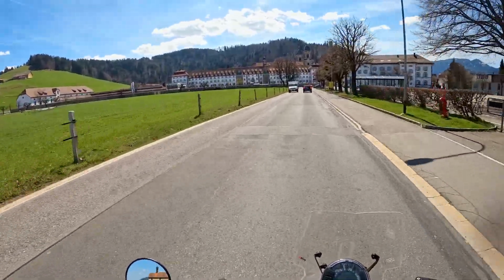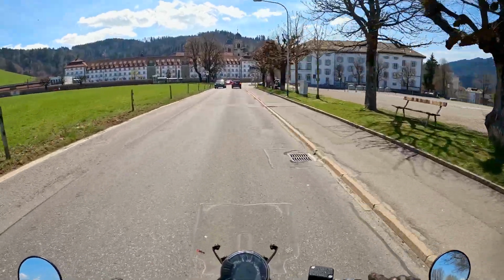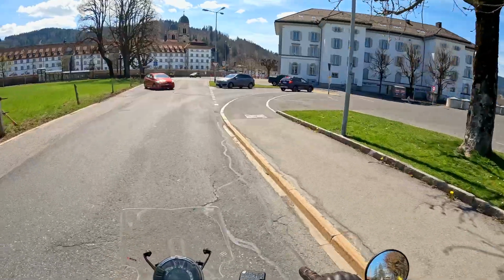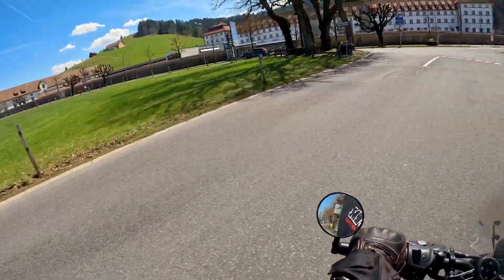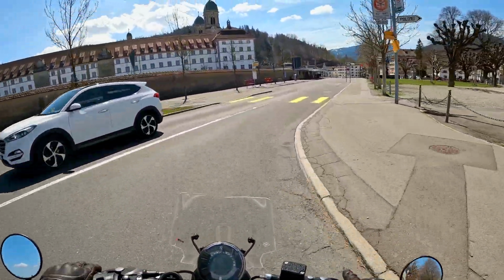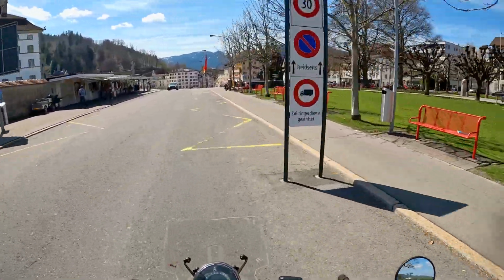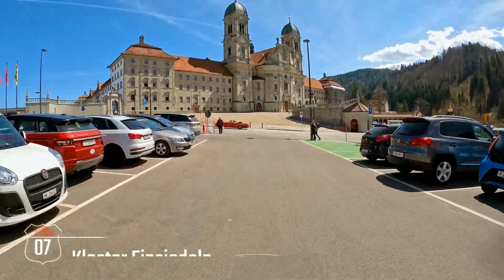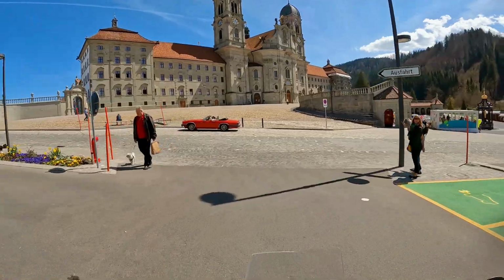In front of us we have the monastery, or the Kloster, of Einsiedeln, and I've heard so many things about it, but I've never had the chance to visit. It should also be well worth a visit during the winter time, because during Christmas there should be this big market. It looks so amazing, guys. Look at this, it's massive.